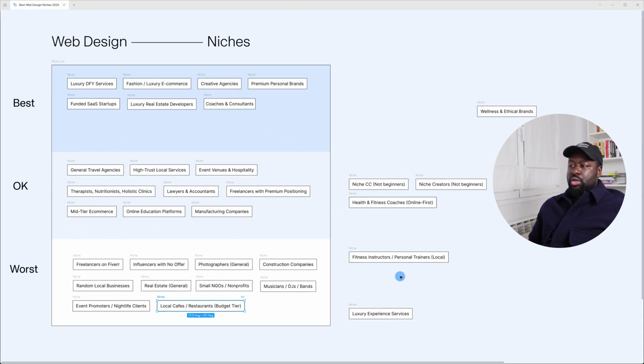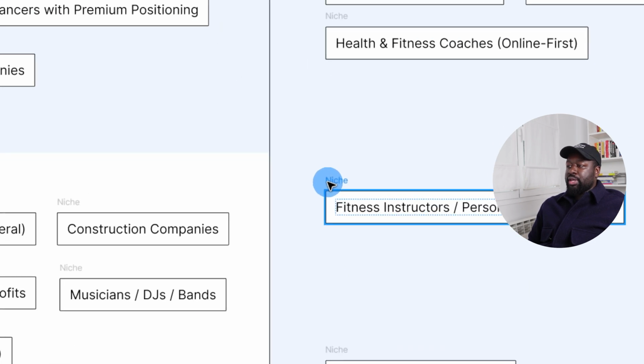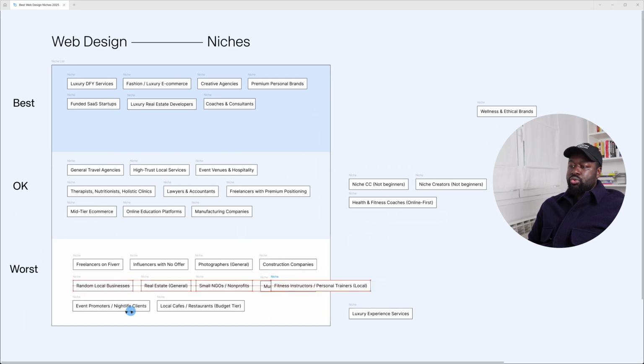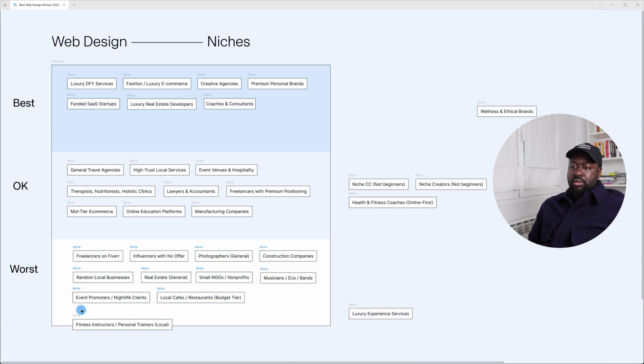And I'm not talking about luxury cafes and premium restaurants and stuff like that. I'm talking about budget tier. Now this one, fitness instructors and personal trainers, a very popular one, and this one goes to worst. Usually they have high turnover and low budget. So let me place it right here.